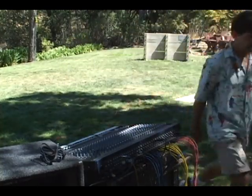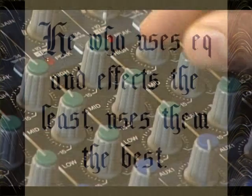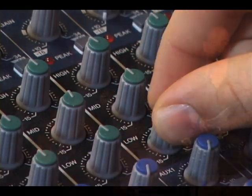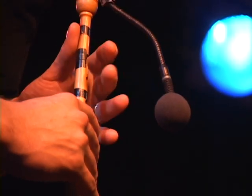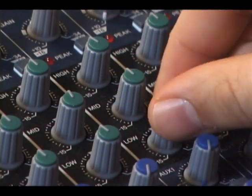2. Follow the rule, he who EQs least, EQs best. Before you start twisting EQ controls to fix the sound, make sure to check that the microphones are positioned properly and that you have the right type for the sounds that you want to amplify. Often, this will go way further than all the knob twisting in the world.